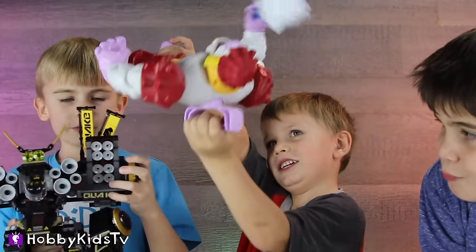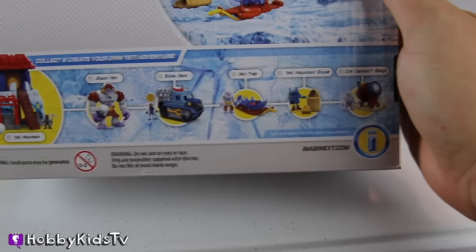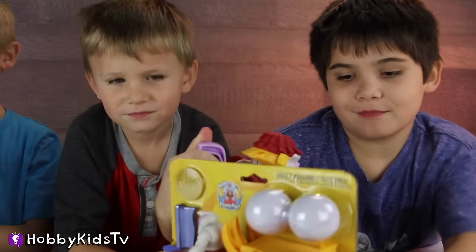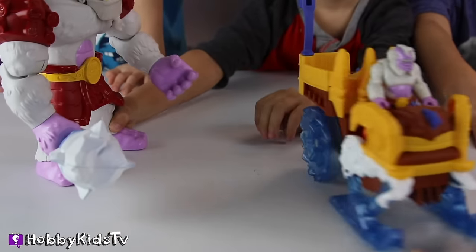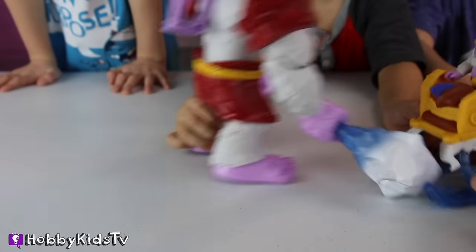Don't crash it, Yeti. Let's open this thing up and have a lot of serious fun. Look at all the cool things that come in this set. Are we gonna find them all in the egg? Maybe. There's only one way to find out. This thing is cool. It looks kind of like a ram, has ram horns. And the big giant Yeti does not like it.